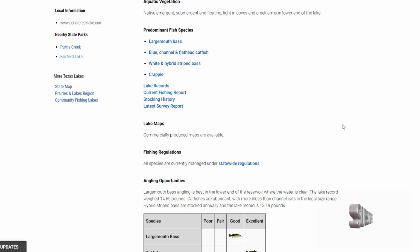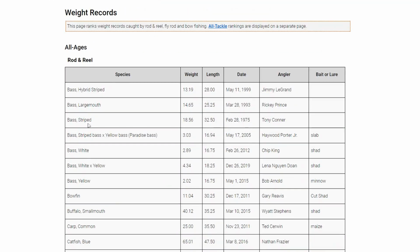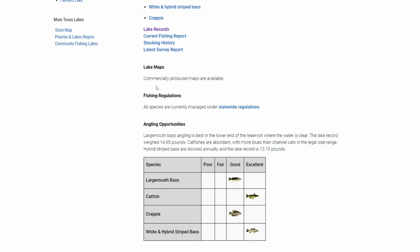Predominant species are largemouth bass, blue channel catfish, and flathead catfish, white and hybrid striped bass, and crappie. When we go to lake records and click on that, we look here for the largemouth bass: 14.65 pounds, caught in 1993. The length was 25 inches. Pretty impressive. I didn't see anything on the ShareLunker program coming out of Cedar Creek lately, so I'm not sure if they still have the big ones in there or not, but I'm sure they have some pretty decent ones. I know they do because we actually won a tournament on this lake.